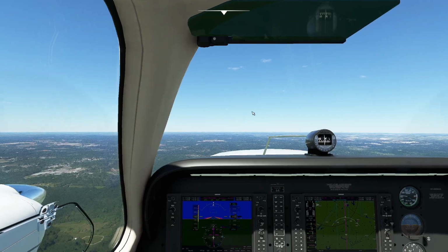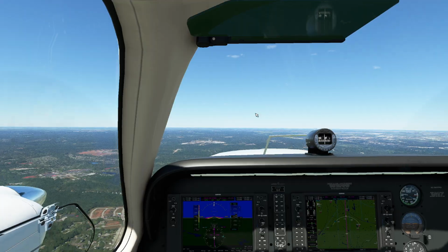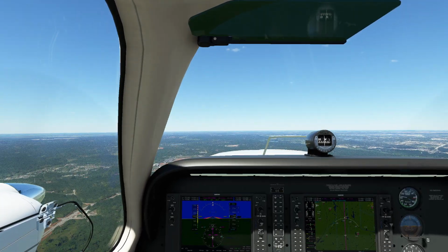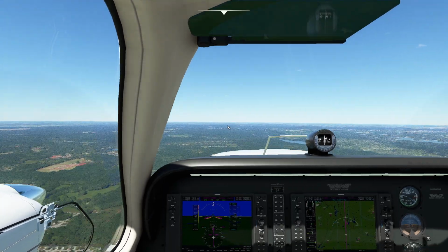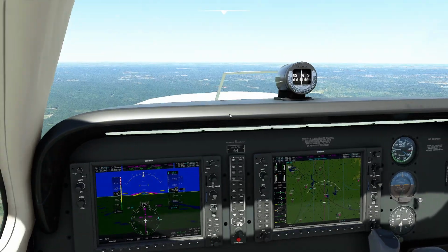Now, one of the cool things is the part of the country that I live in, we do not have any airspace like this. We have, of course, JFK and LaGuardia, and we have Boston to the north and all those other kind of things. Those are really nasty, really dangerous airspaces, but we don't have to put up with Atlanta airspace, which is especially ridiculous as far as what these things look like.